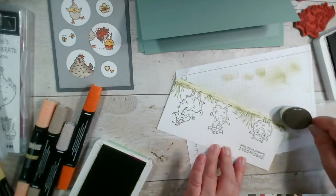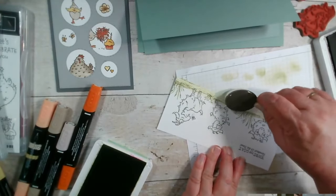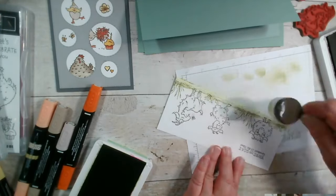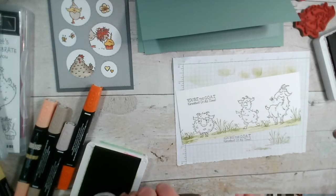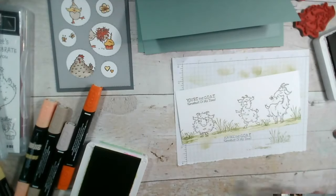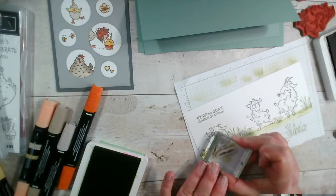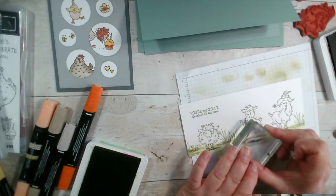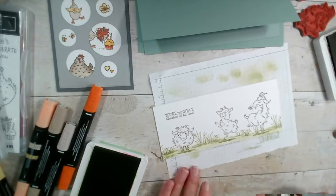Go. So this is Way to Goat. That's the name of the stamp set. There we are. And I'm just going to use that. Sort of shadow underneath each of those. There we are.